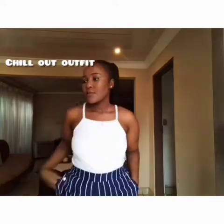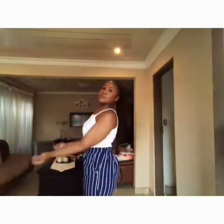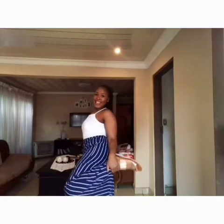Let's rock it. Okay, so this outfit we're gonna call our chill out outfit, because it's a very simple, very chilled look that you can rock any daylight day. I never accessorize this outfit with any bag, but I just grab my wallet and phone by hand and still look bomb.